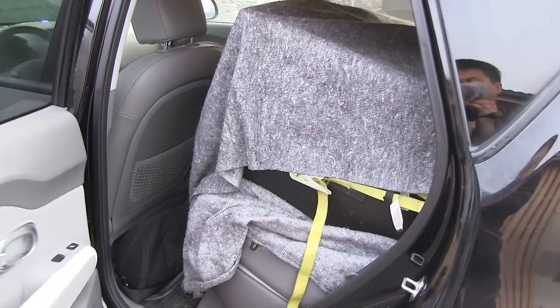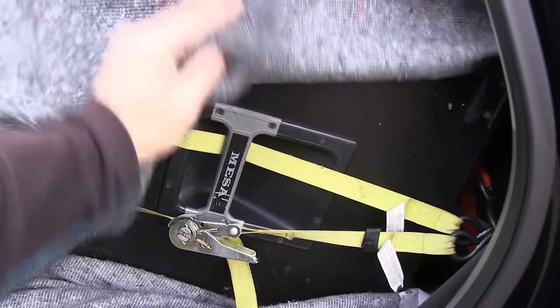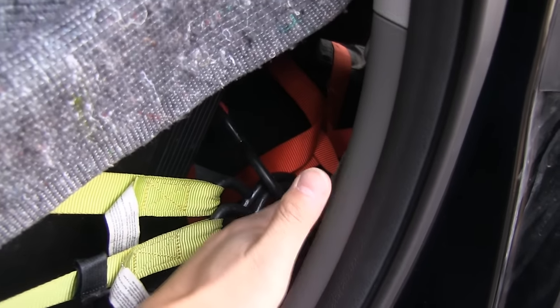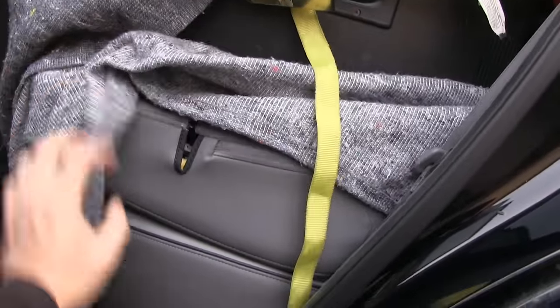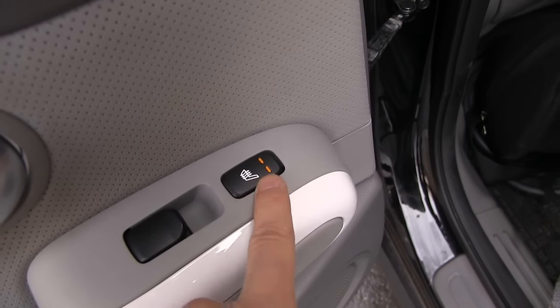So let me show you now, I have some cargo tasks. I put a big subwoofer in here. You see, I strapped them on the hook that you use for the back seats. The back seats fall almost flat. It doesn't fall completely flat because of the seat. And then, look here.